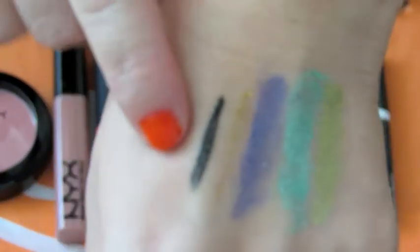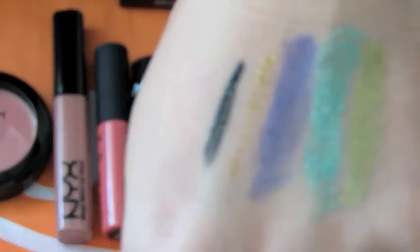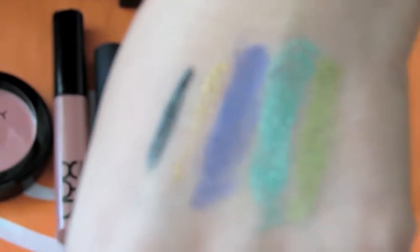And that's the black. You can see the black come up. There we go. And it's just a really rich shimmer black color that you could add to the outer wing that you wing out on the eye, or for holidays you can just line the entire upper lid with that. It's really pretty.